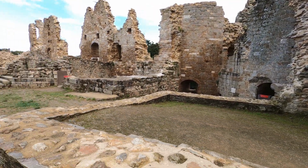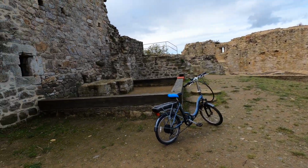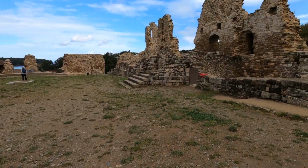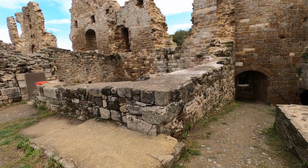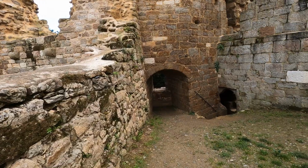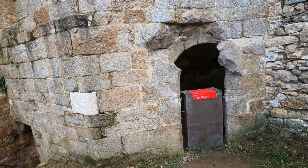And that's locked up now. Oh, there's my bike. You can't get in there. I'll take you all around. It's got places with writing on them, but if you can understand French and know what these say, then please leave it in the comments down below.